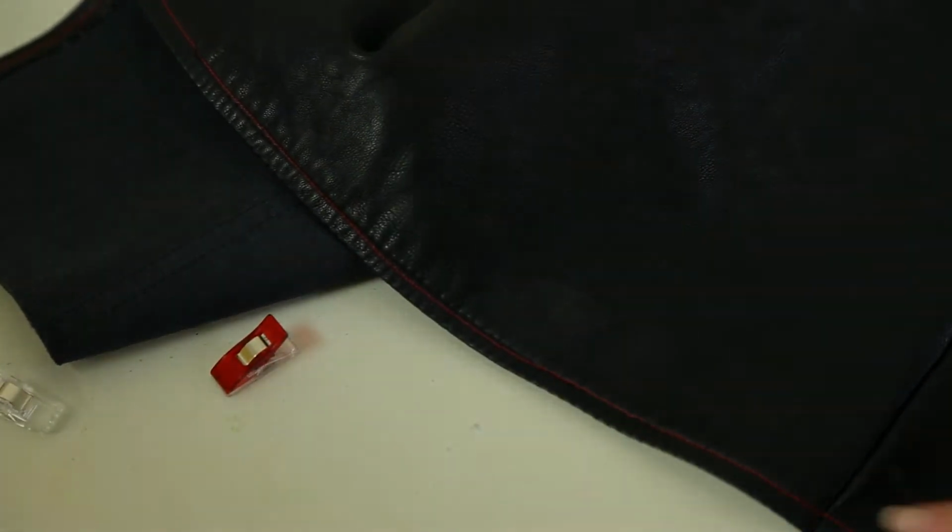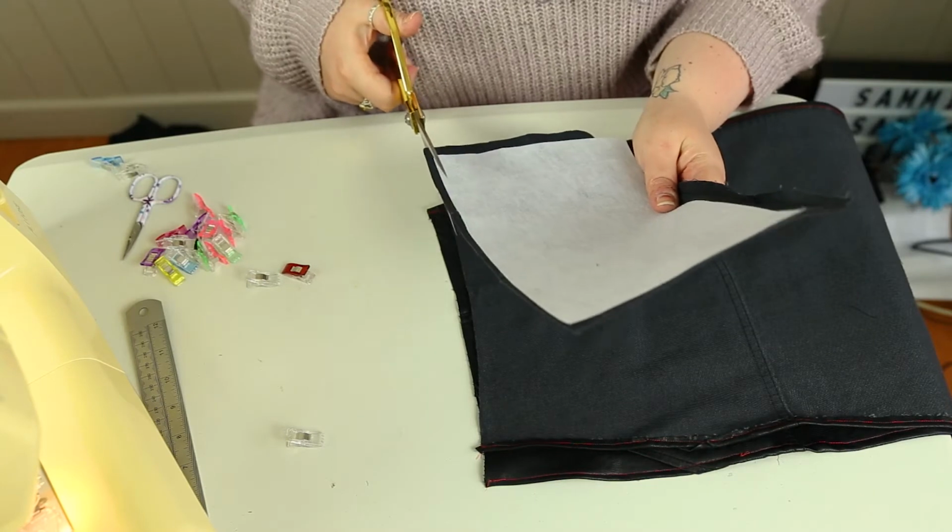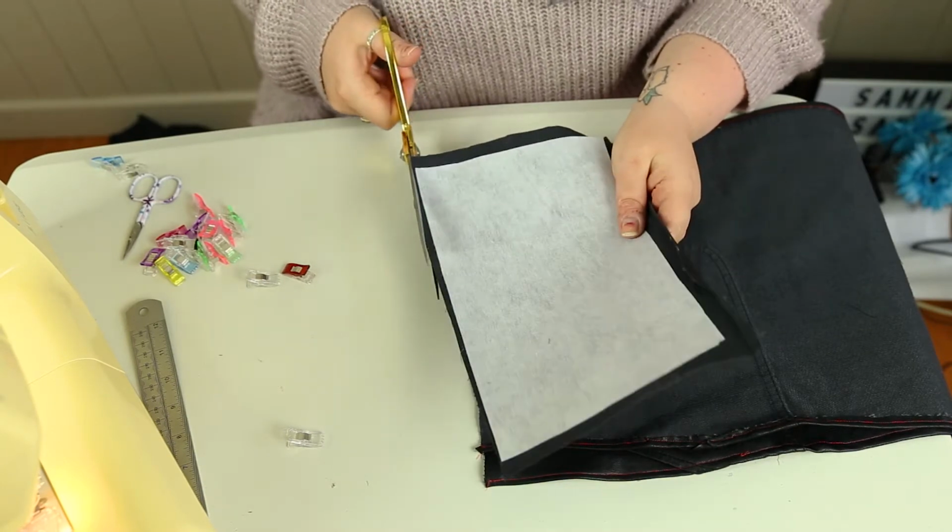Also, I will really quickly mention that I decided to use a red thread so that you guys could see it, but I also think black and red make a really nice combination and it would look cool on fake leather. So next step, I trimmed down the bottom piece that we created earlier a little bit, just so it was a little bit neater.